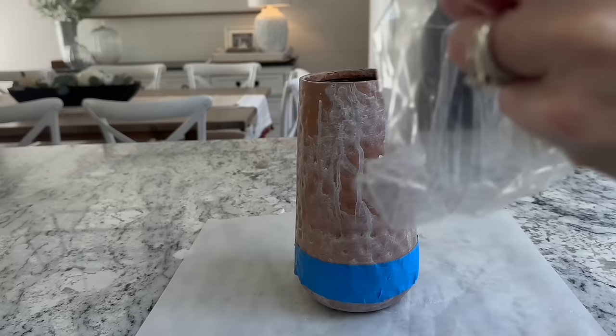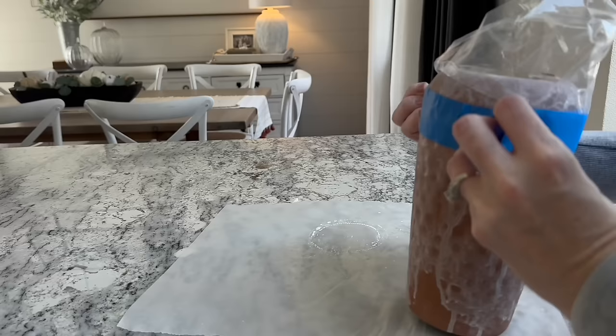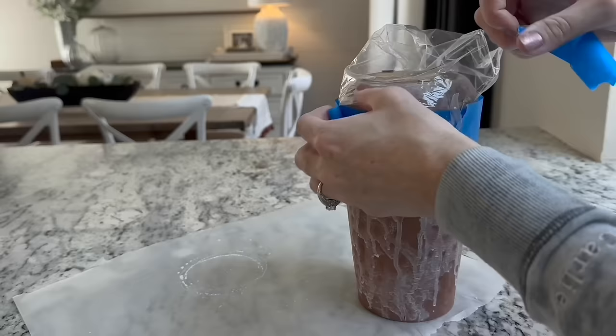You may be wondering why I painted the entire vase if I was going to be painting that top section there. The reason is when I start a project, I have a general idea of what I'm thinking, but as I go, it kind of evolves. So my plans often change as I go.